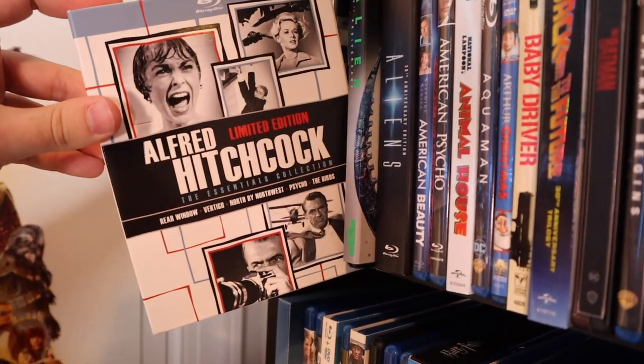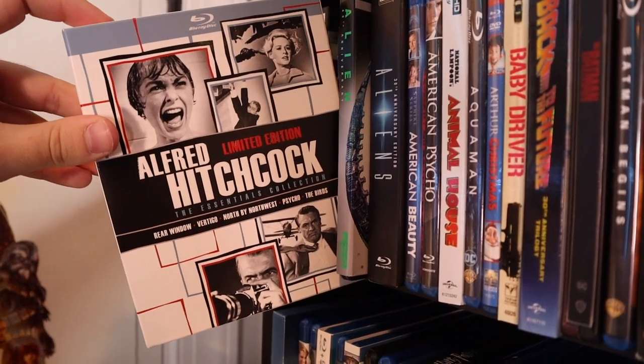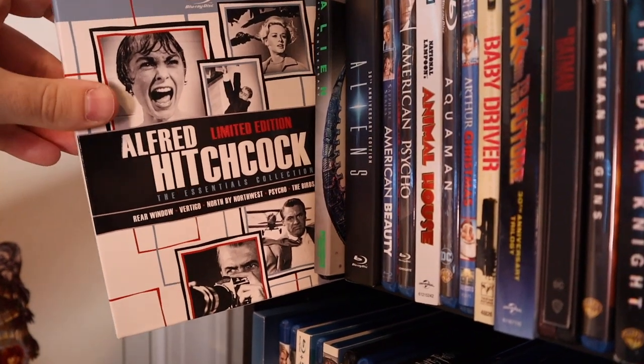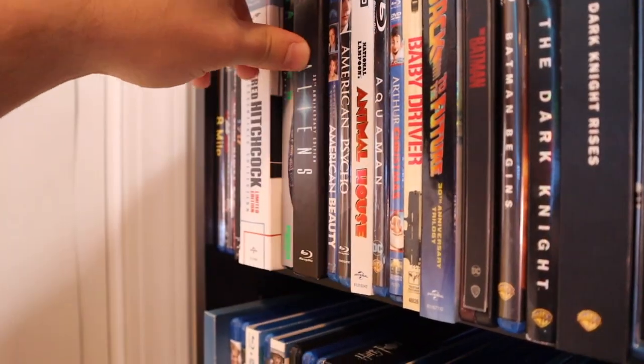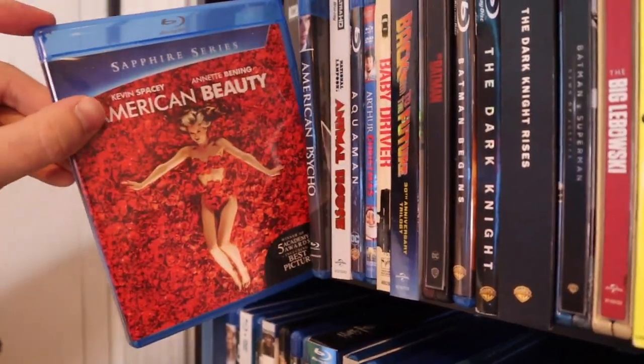The Alfred Hitchcock Essentials Collection with Rear Window, Vertigo, North by Northwest, Psycho, and The Birds. Psycho, by far my favorite here, but Rear Window does slap. I've seen the other movies once each, I want to rewatch Vertigo soon. Alien, which has a 6 slipcover, and then Aliens, this cool little collector's edition I got on Amazon. Need to rewatch both, it's been since 2020 since I've seen them, but I remember enjoying the first one a little bit more. Then I got American Beauty.